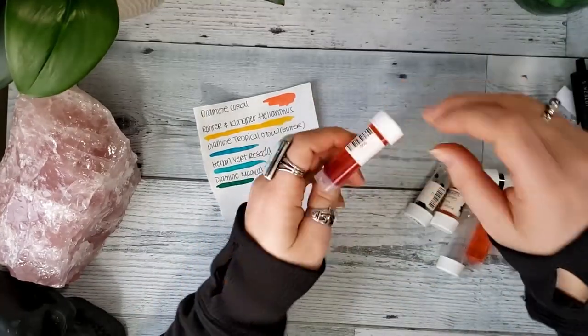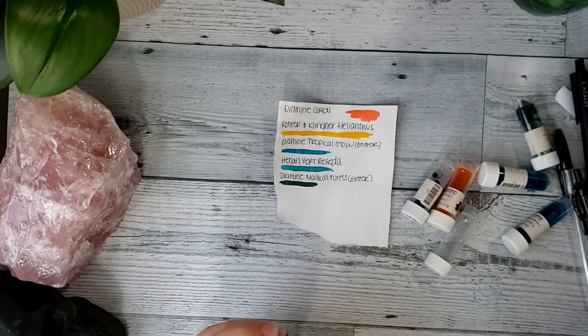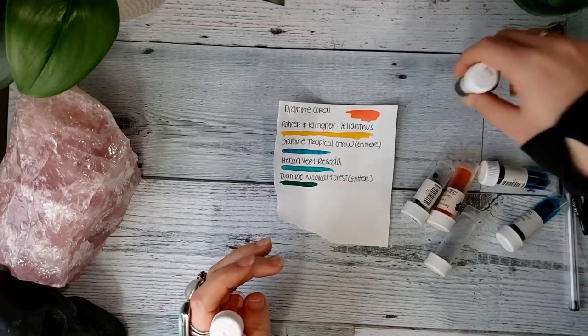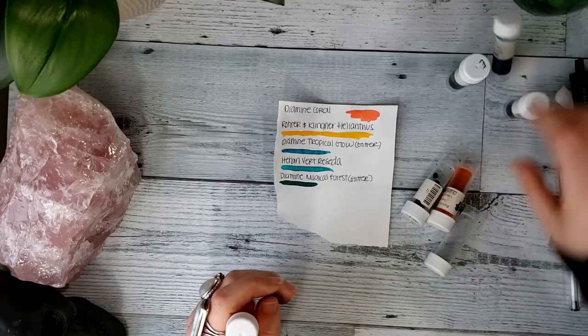And last but not least, I thought it would be fun to show you the ink samples I went through in 2022. And a lot of these ended up being like my favorites, which I will definitely be reordering. Although there was one problem child in the mix, which we will talk about.